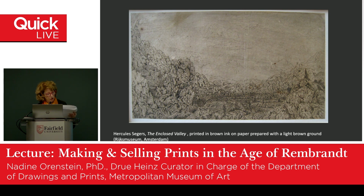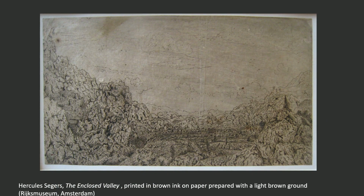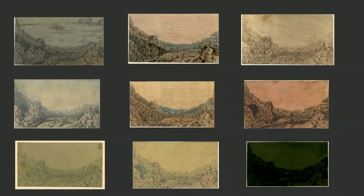Here we see an impression of the landscape called the Enclosed Valley. It's unusually printed in brown ink on colored paper, or I think actually this may be on canvas. Very unusual at the time to use colored inks and to print on paper or canvas that has been colored. But what is even more unusual, and this is exactly the same print, all of these different ones, is that he really was making miniature paintings.